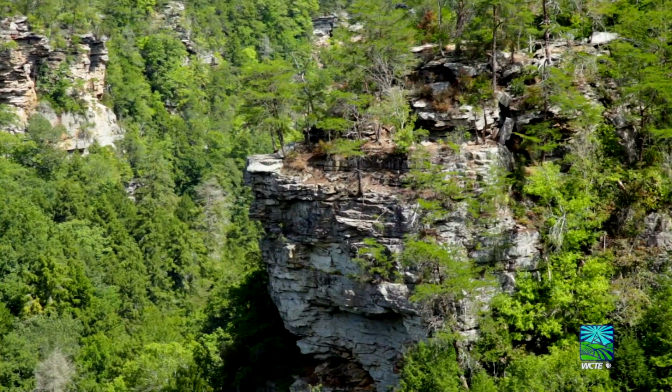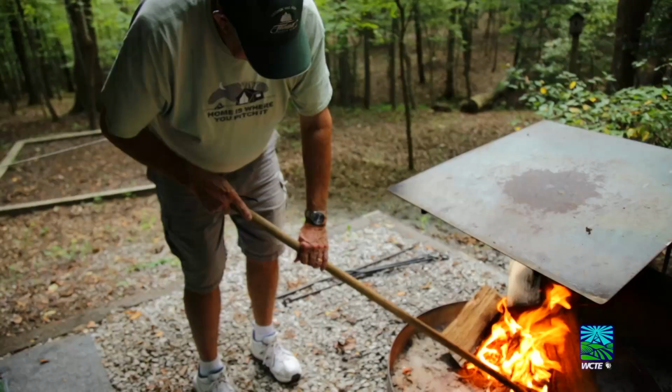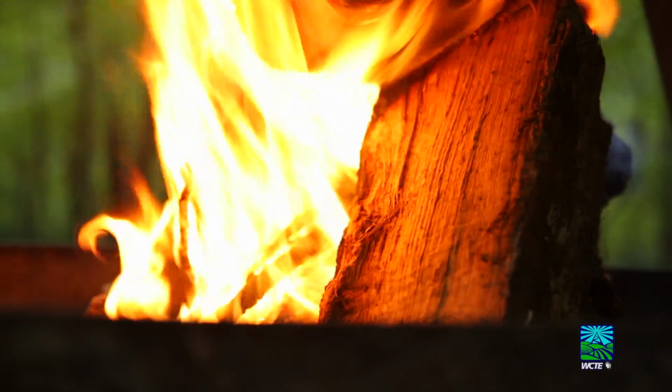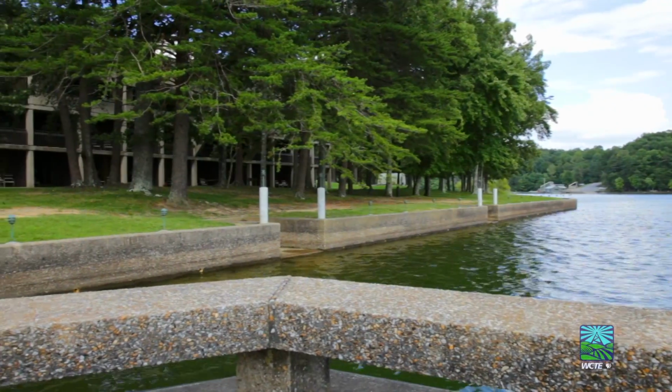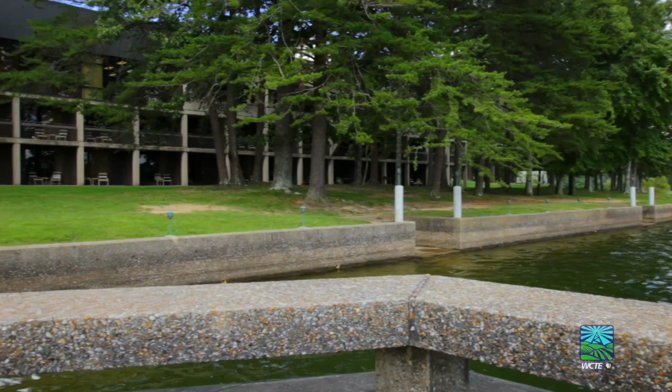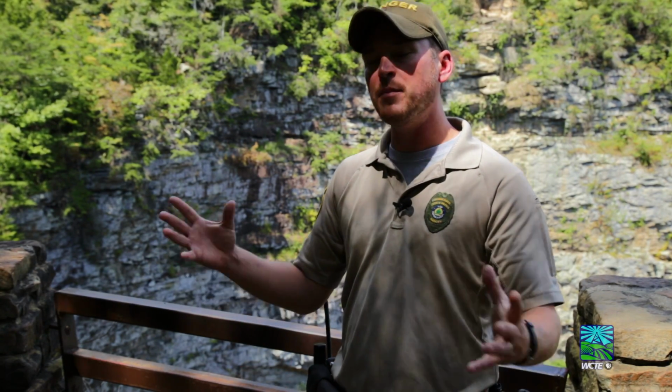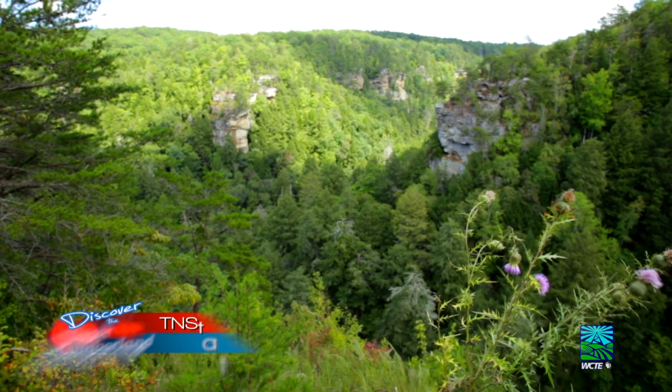We now have a 26,000 acre park that has a very large campground. It has 237 campsites. We have a resort inn. We have swimming pools. We have an award-winning golf course and restaurant. So when you come to Fall Creek Falls, it may be in the middle of nowhere, but you don't really have to leave because there's so much to do.